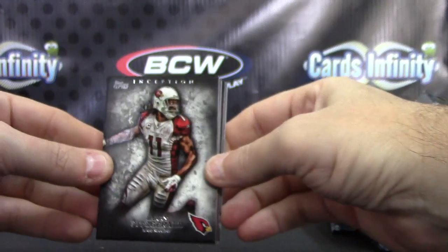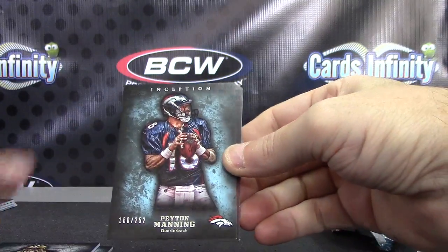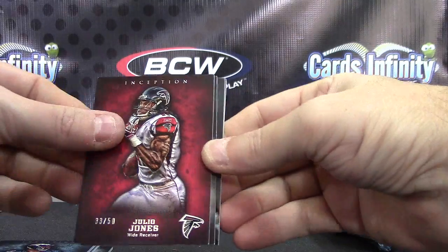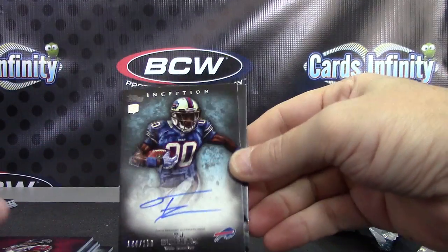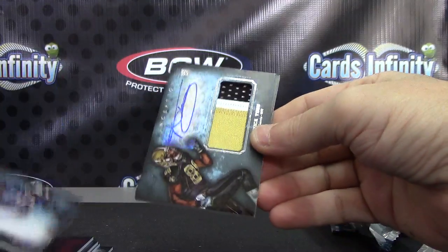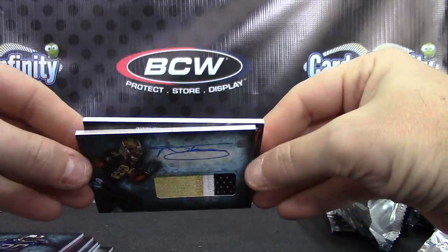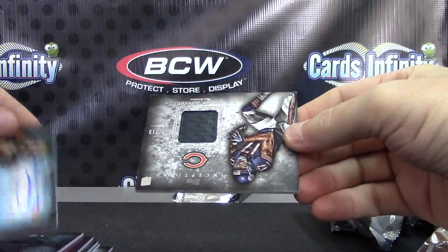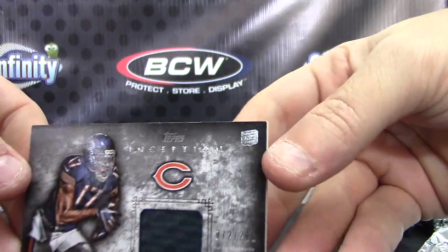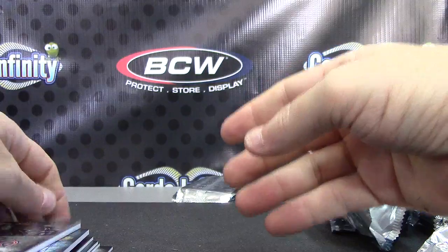Larry Fitz. Jimmy Graham. Peyton Manning, 252. Julio, number to 50. TJ. Got a lot of TJ cards, too, in this break. TJ to 150. Nick Toon. Patch autograph. And upside down patch. Alshon Jeffrey, 299 patch.